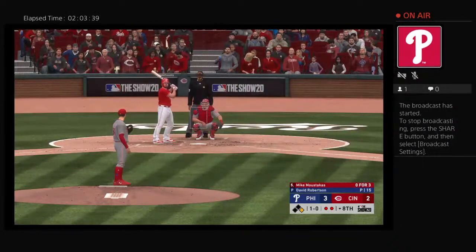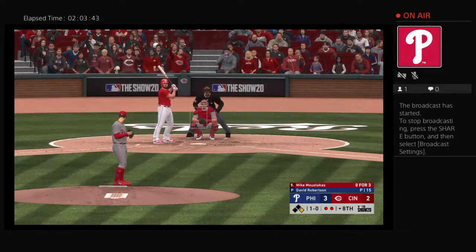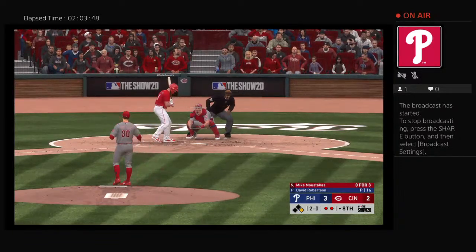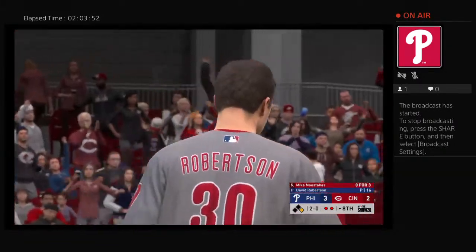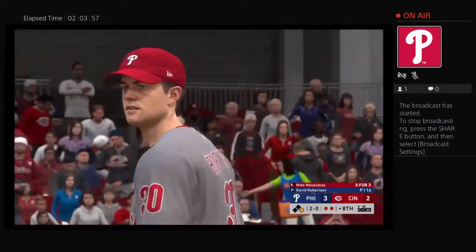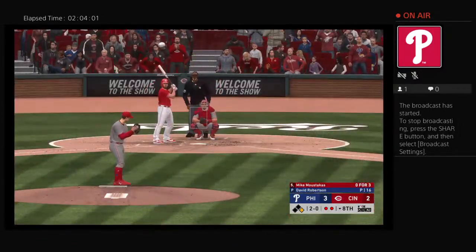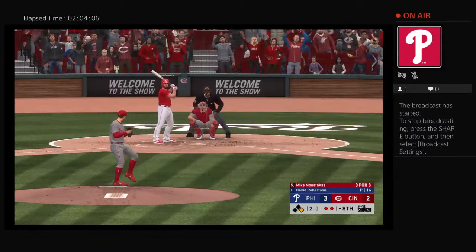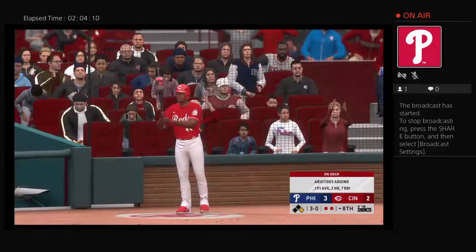Two out with a man at first. And the slider's in the dirt as he lays off it for a ball. This is why I love having athleticism and speed on your team. You can tell the runner on first base is certainly messing with the mechanics of the pitcher. Down low, and the plot thickens here, 3-0.